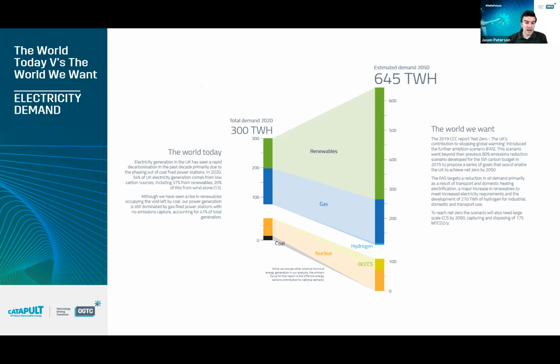However, when we look at our projected electricity requirements for 2050, we're looking at more than a doubling of demand, up to 645 terawatt hours. So this takes into account things like increased efficiencies, and really stems from the widespread electrification of things like heating, transport, and the increasing requirements, I guess, that come along with an increasingly digital age.